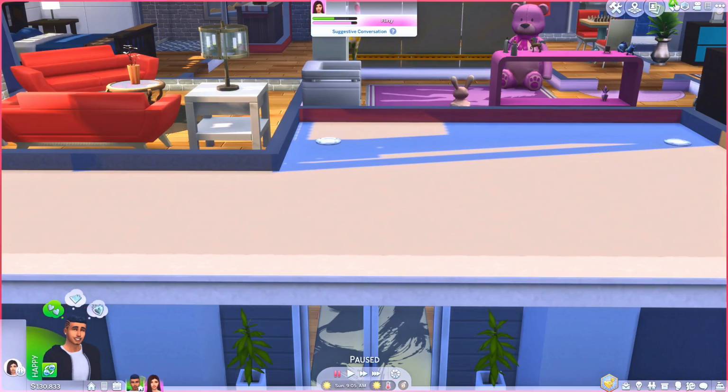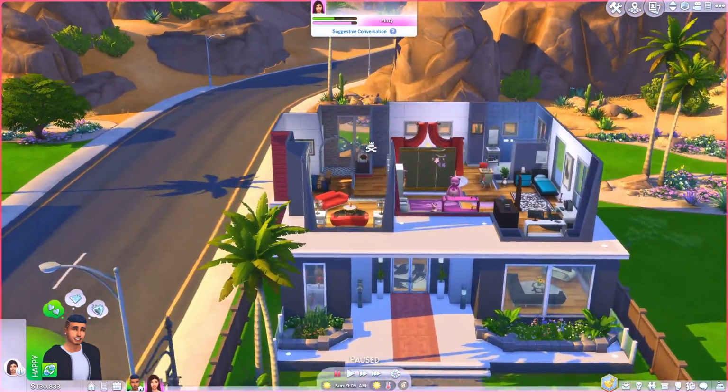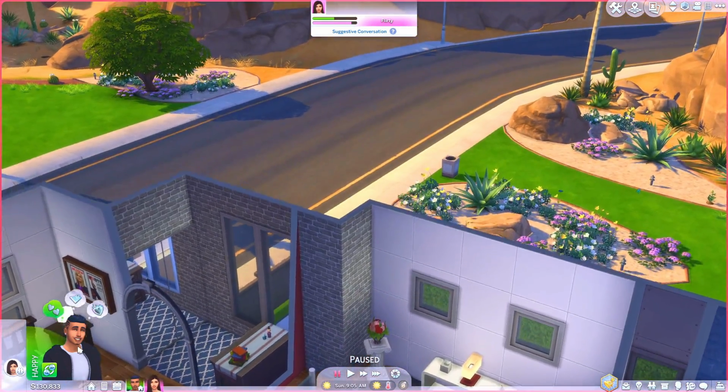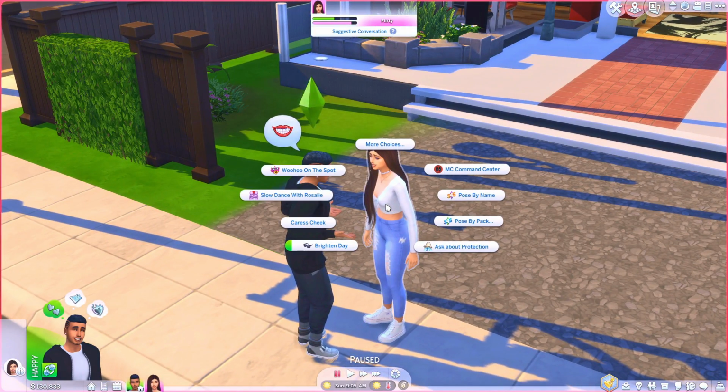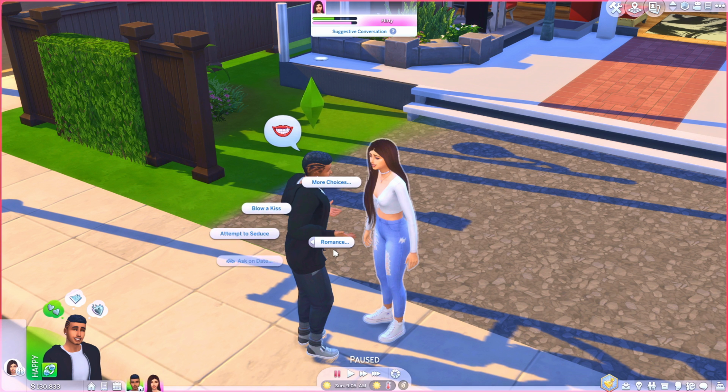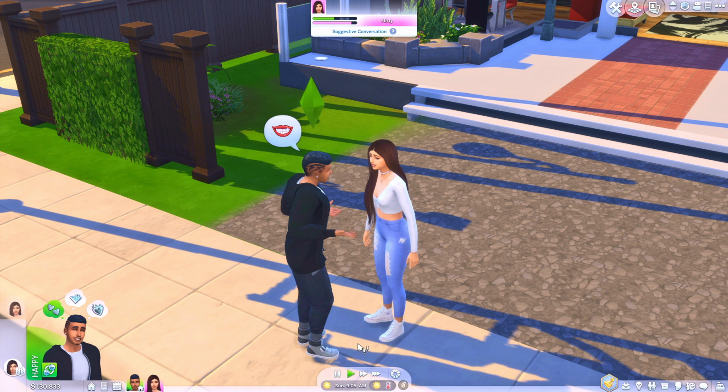So we're going to start this off with them pretty much woohooing. Basically this adds a whole bunch of stuff with protection, and if a sim wants a baby or doesn't want a baby, we can discuss having a baby.